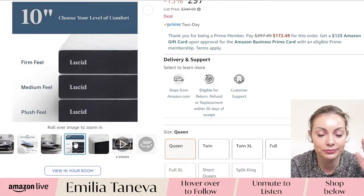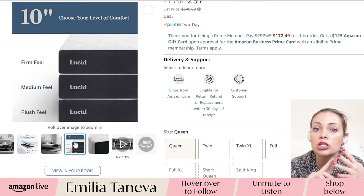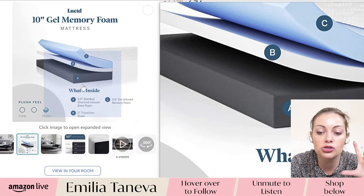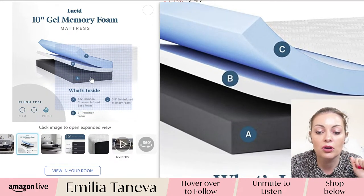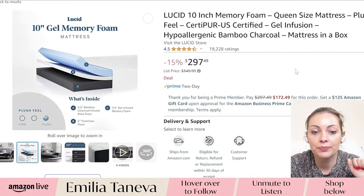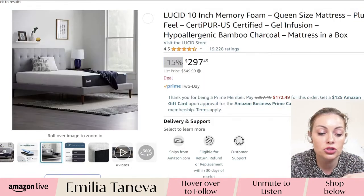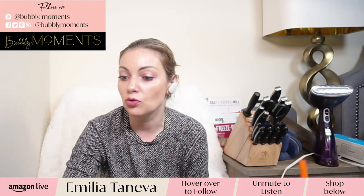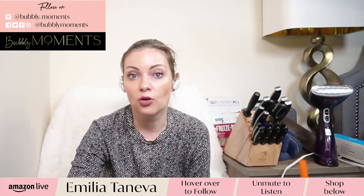Choose the firmness, the level of comfort that you're looking to get in your mattress between firm, medium, and soft. The different sizes are also available there. This is with 4.5 inches bamboo charcoal infused base foam. We have also 2 inches transition foam and 3.5 inches gel infused memory foam at the top. We have 19,000 plus positive reviews, currently with 15% discount. This is for the queen size in the soft comfort level. So check it out if you're on the market for a new mattress. Definitely one of those best-selling items, really worth it at today's deal price.